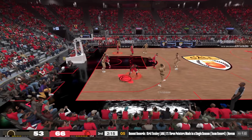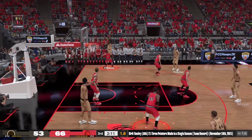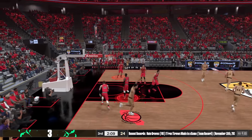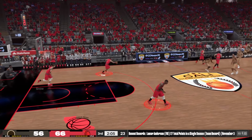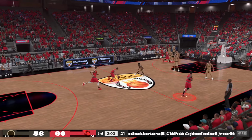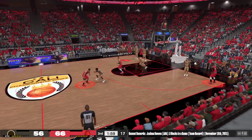Here's Childress. Clock at 6. Lets the 3 fly. He drops it from range. He's got 9. Just outstanding distribution. This is the kind of team chemistry that you love to see. 2 minutes remaining in the third. 2 minutes.